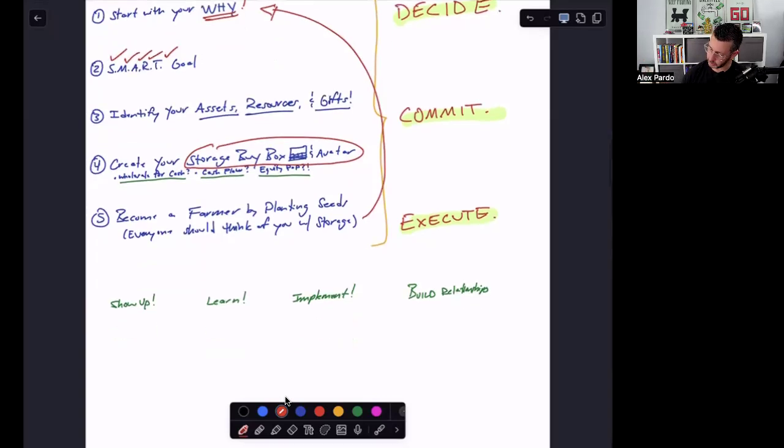And then we've talked about this already, and this is so important: become a farmer by planting seeds. Everyone should know that when they think of storage, they should think of you.